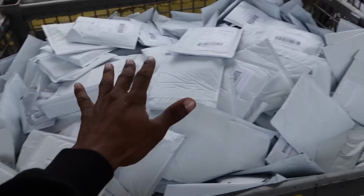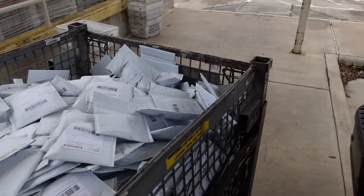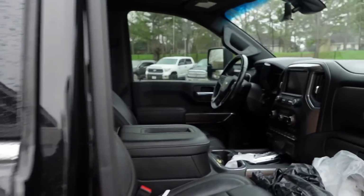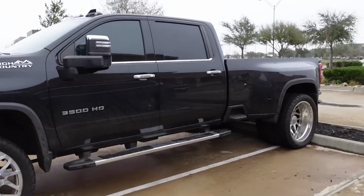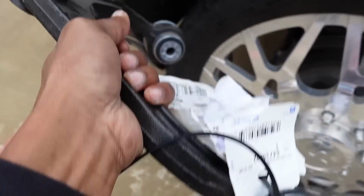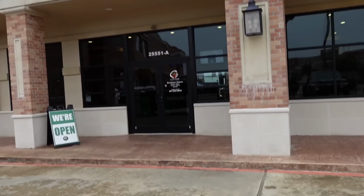And just like that, guys, we done made it to the post office. Got all the wallets shipped out, man. So if you guys are wondering where your wallet at, it is on the way. You don't have to email me no more. It's in USPS hands now, man. Now that we got those packages shipped out, we about to drop the truck off, get that control arm switched, because we got a new one right here. So I'm about to drop this off, get that put on, and get this thing situated, gang.